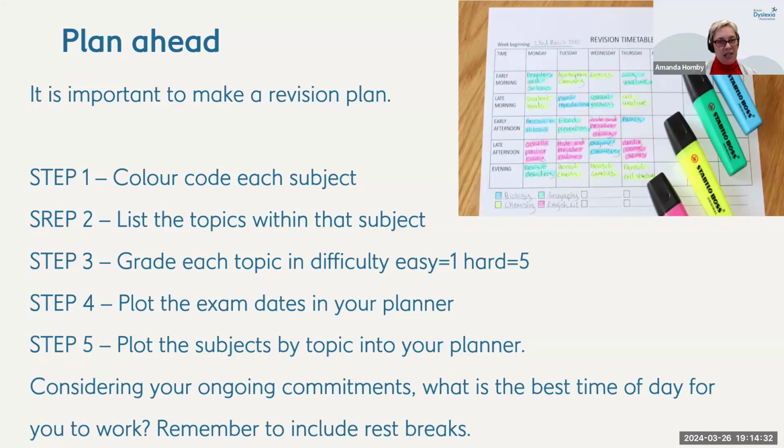And so once you've graded everything, plot the exam dates in your planner, and then you need to start working backwards. So then start to plot the subjects by topic into your planner. So you might have some cue cards for topic 1, another set of cue cards for topic 2, and another set of cue cards for topic 3. If you find that topic 3 is a really hard topic, then plan that, put that into your planner 3 times instead of 1, if that makes sense.